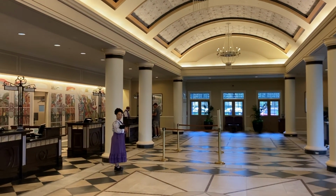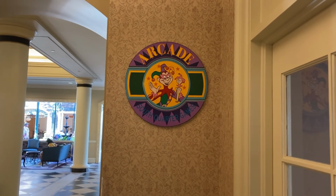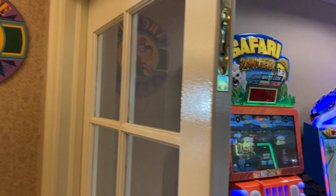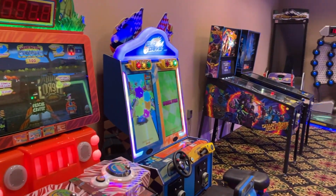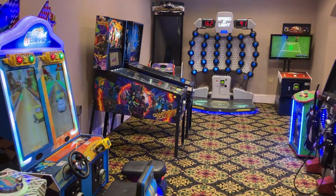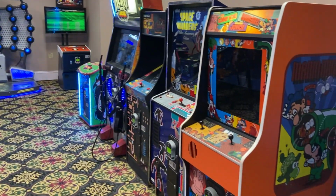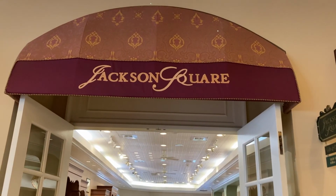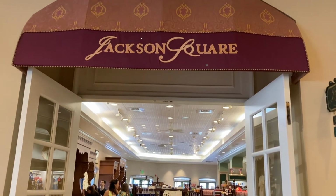You come and check in, this is where you would do that. All right, and something for the kiddos to do. They have an arcade here on property. So looks like a fun little arcade here. Got some fun games for the kids to play. Some smaller ones, got some pinball down there for our dads and the classics. And some other stuff, Guitar Hero, some Donkey Kong. So looks like fun. And they have a little gift shop slash just whatever you might need shop called Jackson Square here.